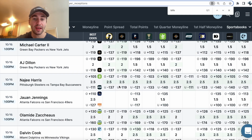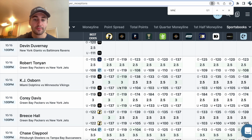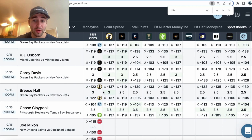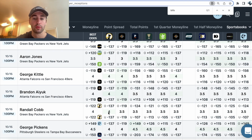And you can see, again, there's a really big discrepancy in, where was it? Breece Hall. Again, all the sportsbooks have the line at 2.5. The jump to 3 is massive, and we can get under 3. So this is ridiculous. Breece Hall under 3 receptions, and then also Randall Cobb under 4 receptions. So 2 really good plays I have for Packers, Jets.